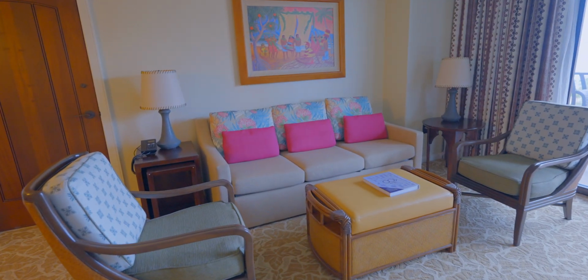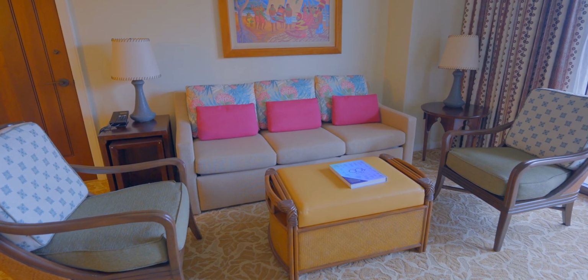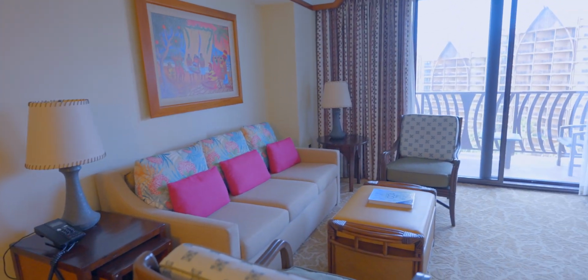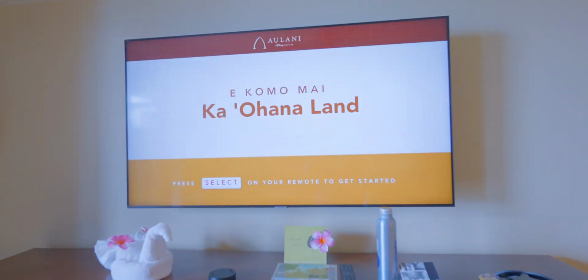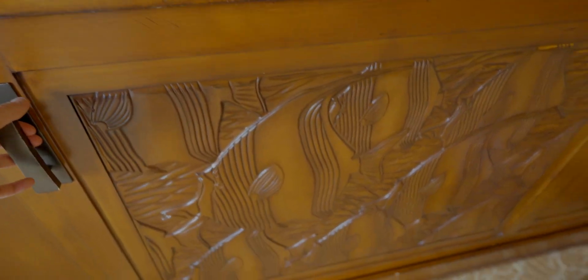This sofa turns out into a full-size or queen-size bed. The ottoman has extra storage. Currently, there's a couple pillows in there for sleeping. And then right across from all of this is a TV, and you can see it's already customized with our last name, the Ohana Land family. And right below the TV is a fold-down bed, which already has its sheets right here.